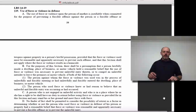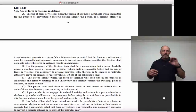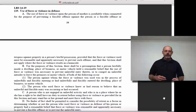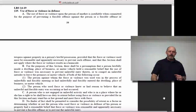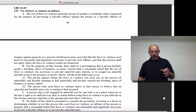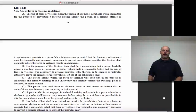For the purpose of this section, you have to presume that we are there lawfully. In other words, it's your house or someone else's house, and you have the lawful right to be there. It's your car or your business, or you have the lawful right to be in that car or business. We presume that. And now, if those two things are true, that it's in process and they're unlawfully and forcibly entering, the guy with the baseball bat is coming in, or he already did come in, you can use force to stop him or to compel him to leave. Or you knew or had reason to believe that unlawful and forcible entry was occurring or had occurred. In either one of those cases, you are justified under the law to use force.